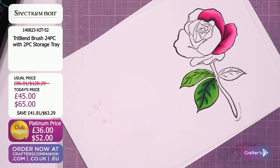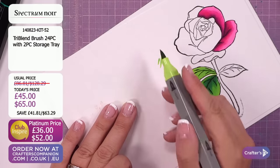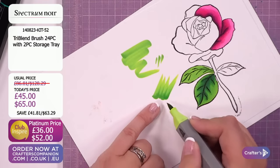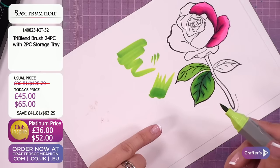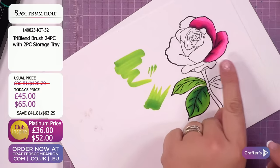So your tri-blend brush are giving you that lovely... You've got the nice little thin pieces. You've got the lovely big areas you can cover. Or you can do all of those little flicking techniques. But look at how much alcohol we've got down here. They're very, very juicy markers to be able to do all that blending with. They're fantastic. Really are. I could sit and colour all day. I just love the effects that you get on here.